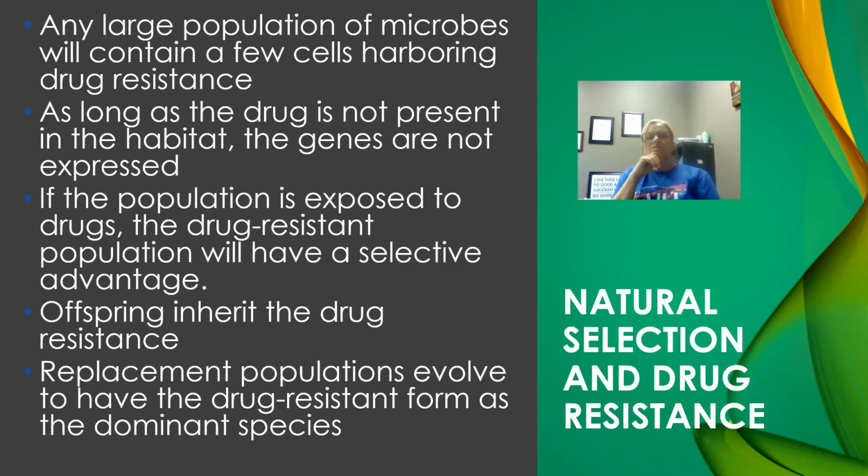All right, so this is resistance development and long-term consequences. A large population of microbes can have a few cells with a little bit of drug resistance. As long as the drug is not present in the habitat, then those genes aren't going to be expressed. If the drug is in the habitat, then the drug-resistant population will have that selective advantage, meaning we kill out the ones that don't have it, and they will survive and go on to reproduce, okay? And so their offspring will inherit that resistance, and they will continue to evolve and become the dominant species, which is what we looked at in that picture.